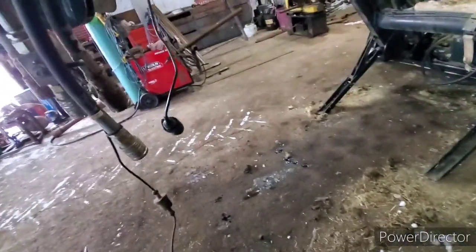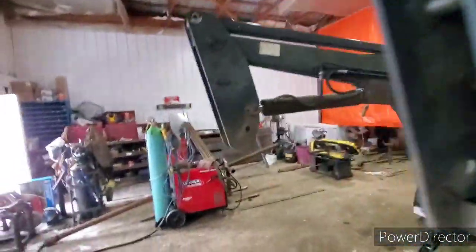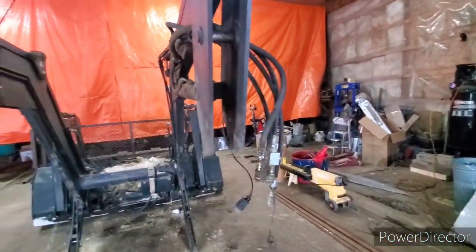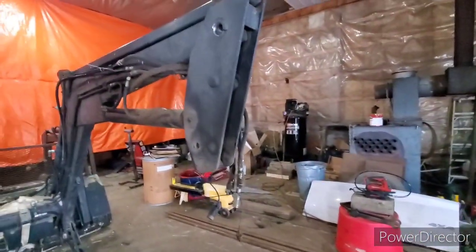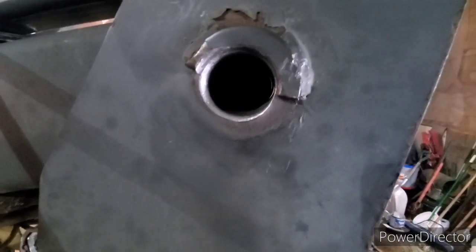Or I can cut it and shim it on two sides, either. But we did get the pin out, so now we just got to play with that and get it back in there and go from there. Back in a bit. Alrighty guys, so got the pin out. Obviously you can see the hole's not there. I think I showed you that earlier.